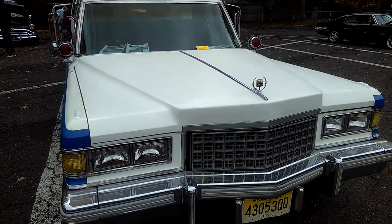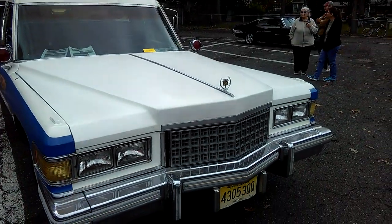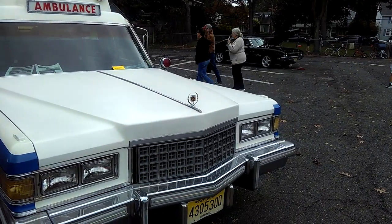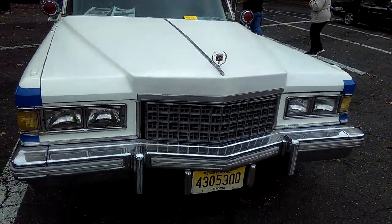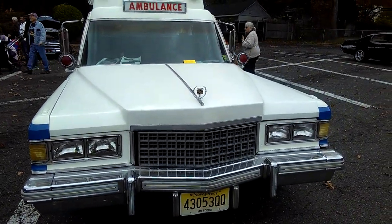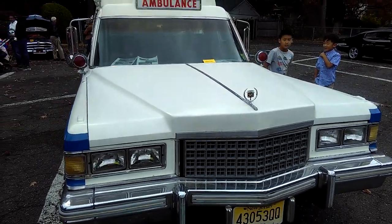The last one I did was an Oldsmobile, and it had the funeral getup on it. That was a '74. So this is real good to see. You don't see anything but these General Motors cars doing this. I've never seen a Chrysler in this country. I've seen them over in Europe, but over here, no.